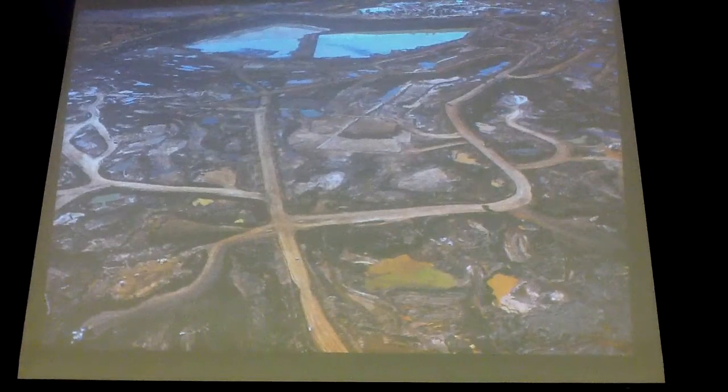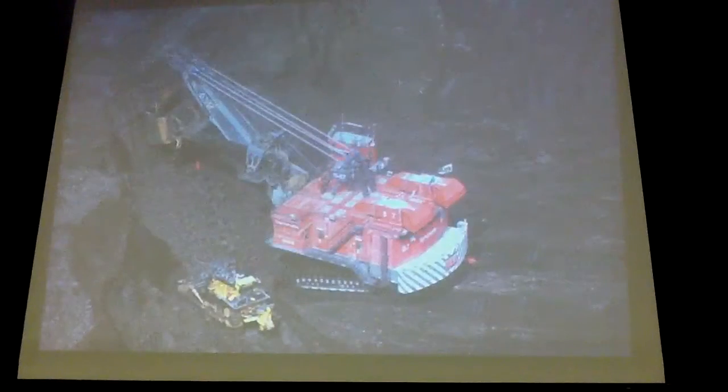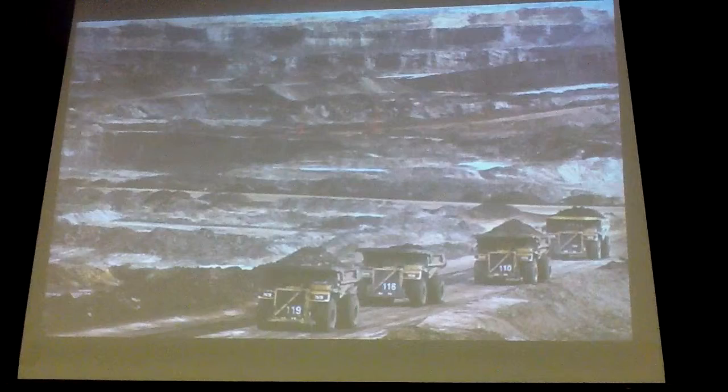And so basically, to get at the tar sands, they just dig it up. They just dig up the earth. First, they have to clear cut the boreal forest, shovel off all the topsoil, because that's what the companies call overburden. It's waste, it's useless. And then they use these huge shovels to dig up the soil, put it into these 400-ton dump trucks.